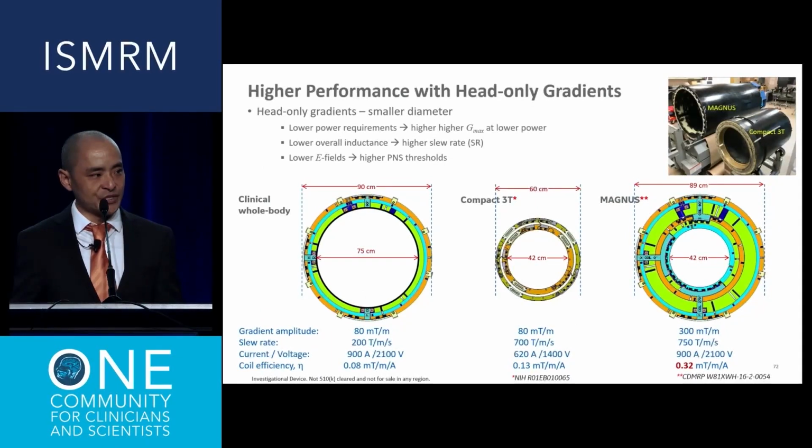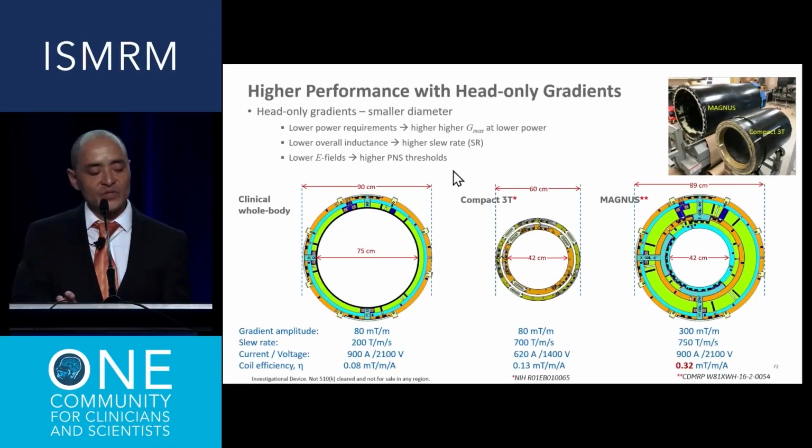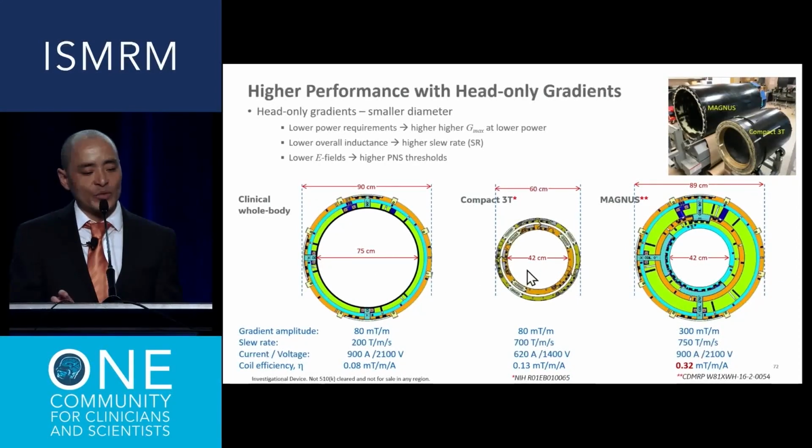So let's talk about unconventional imaging. GE Research has been working on higher performance through head-only gradients. And these head-only gradients, the smaller diameter allows them to have lower power requirements, lower overall inductance, and lower E fields. That translates into higher gradient amplitudes, higher slew rates, and higher PNS thresholds. In the bottom, from left to right, you can see gradient schematics for a typical clinical whole-body 3T scanner, a research compact 3T head-only scanner installed at Mayo Clinic, and the Magnus head-only research scanner installed at Walter Reed. And it's the unique design of the Magnus, with this increased separation between the inner primary gradient coil and the outer shield coil, that allows for that high coil efficiency that you see highlighted in red in the lower right.